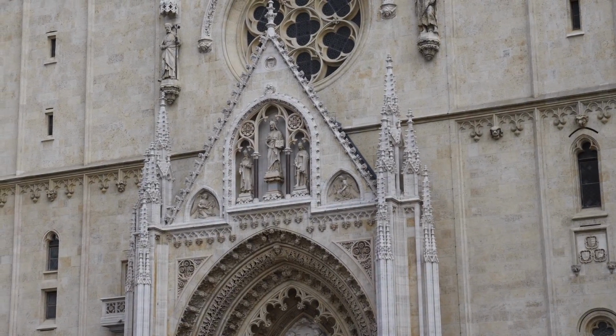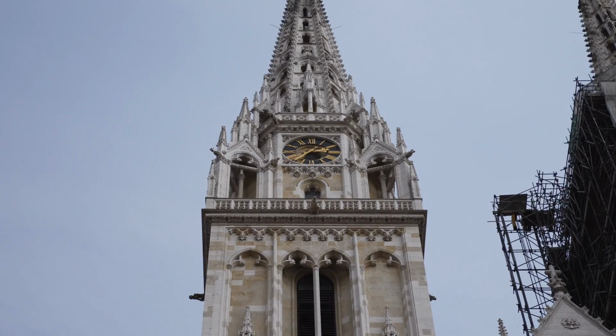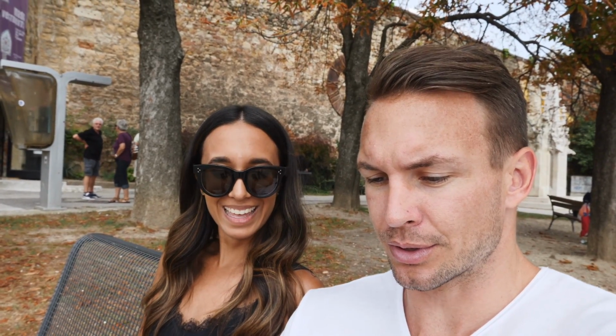So a couple of tidbits. Pope John Paul II was here in 1994 to celebrate, I think it was Zagreb's 900th anniversary. And apparently, I haven't seen it yet, but there is a clock that always stays at 7:03. I hear it. Oh, that is perfect timing. There's a clock that is stuck at 7:03 because that's when the earthquake hit. It doesn't change, so we should go and try. When was the earthquake? Oh, you're stretching my knowledge here. 1880 from memory. Let's go find the clock.